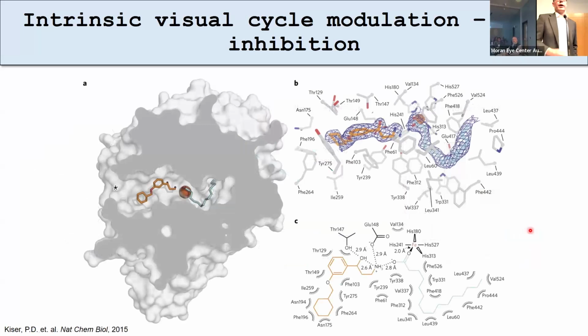So we studied this further. Again, we did some crystallography and figured out where this compound was binding within the RPE65 active site. The RPE65 active site's like a cul-de-sac. There's kind of an inner chamber and an outer chamber, and we found that emixustat's binding in this outer chamber. And this was interesting not only for figuring out how this compound's working, but it also helped us to reveal some of the catalytic properties of RPE65.